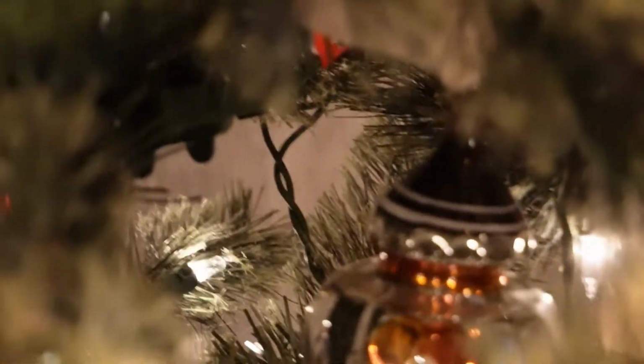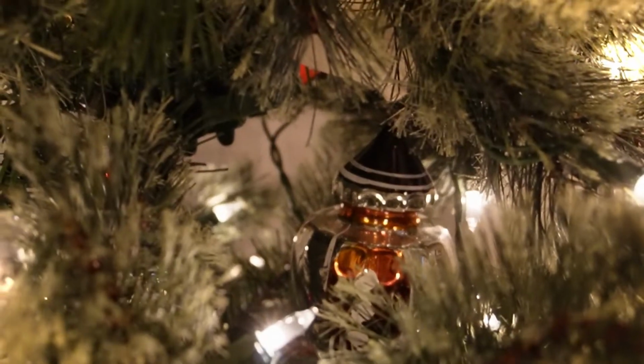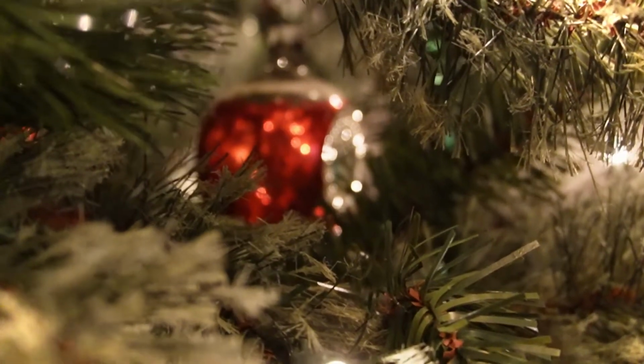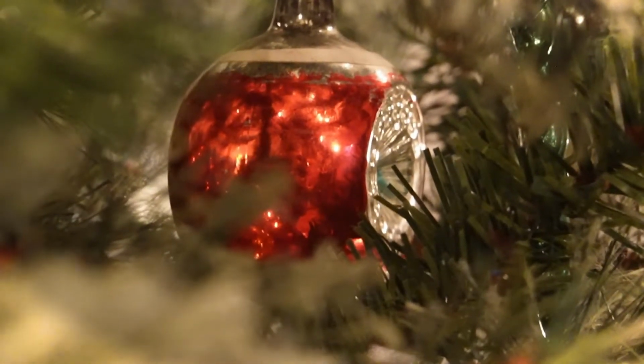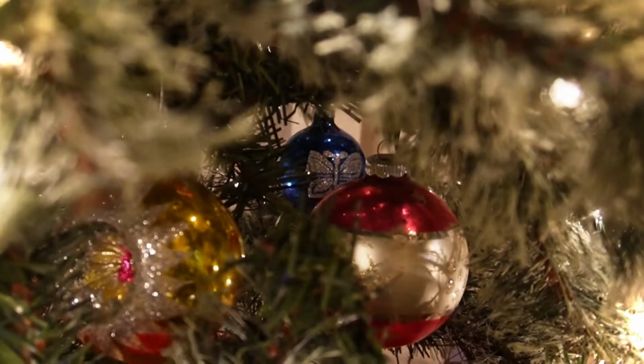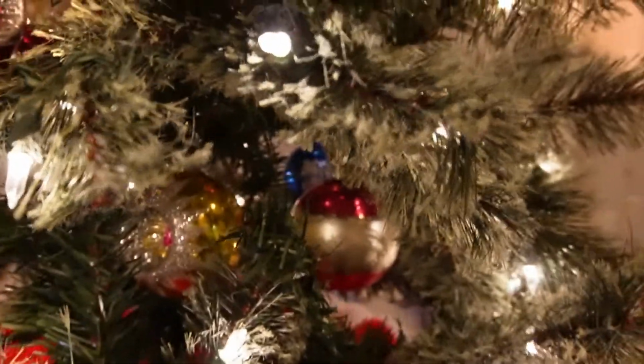One of my favorite things at Christmas is just to peek into the tree and look at these beautiful, beautiful bulbs. The reflection is just amazing. I love it. And our tree is flocked. We did purchase that tree from Target on clearance, but we love it.